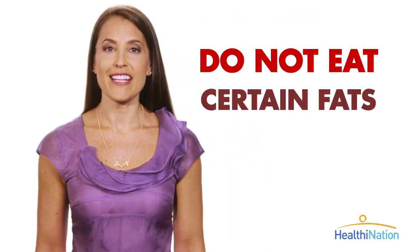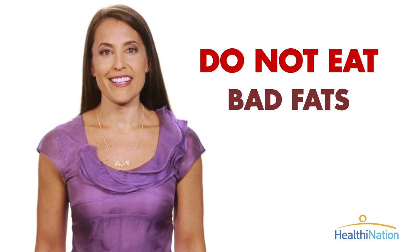When we have very high triglycerides, we have too much fat in our blood. The fat comes from the foods we eat, and our body can also make it from the extra calories in our diet. So it's important to watch what we eat. The first ingredient on our do not eat list are certain fats. We call these bad fats.